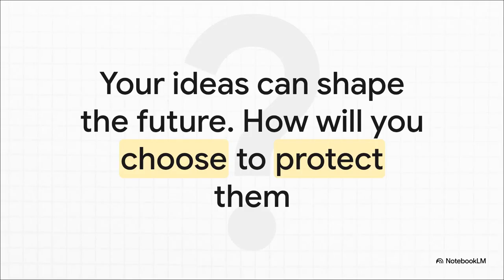And that brings everything full circle, right back to you and your ideas. Look, the path from a light bulb moment to a protected asset. Yeah, it's complex, but it's not some impossible mystery. It's a process. It takes solid research and a smart game plan. Your ideas, they have real, tangible value. They have the power to shape the world. So the only question left is, how are you going to protect them?